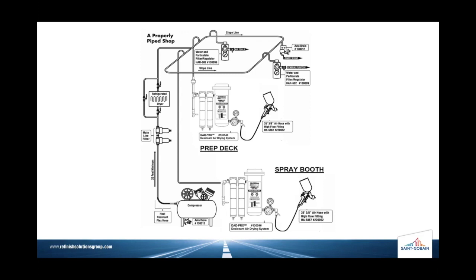And then our two big units would be coming off the prep deck and coming off the spray unit or the spray booth. We would have the DAD Pros, or the 130546 desiccant air drying system, with our HA57, 5867 air hose assemblies connected to your spray gun. So that's a great diagram. It's a good way to show the drop legs and how things should be plumbed.